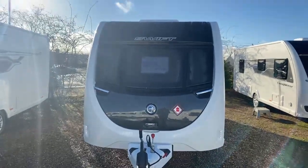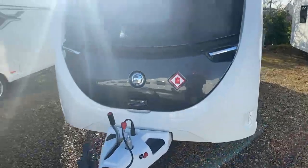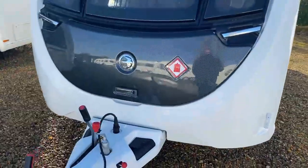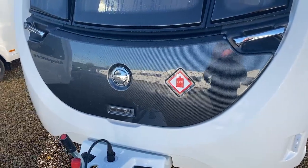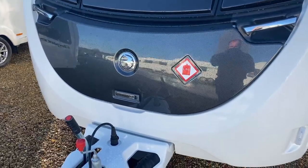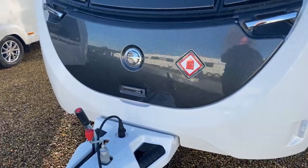So the wonderful carbon fibre front locker box finish that you see there that you get throughout the Challenger range and also on our Elite range. Space in there for two 6kg gas bottles, light items like your step, your steady winder for your legs, your electric hookup cable, just being careful and cautious of your nose weight.